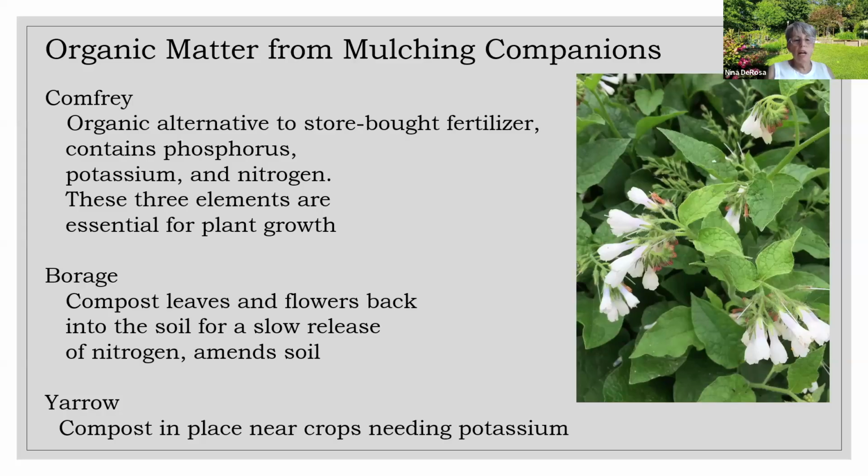Borage is a beautiful flower, and that will add nitrogen to your soil if you use that as a mulch. Yarrow, you can compost that. That grows crazy, and you can trim it and just either put it in your compost or use it as a mulch, and it'll release potassium into your soil.